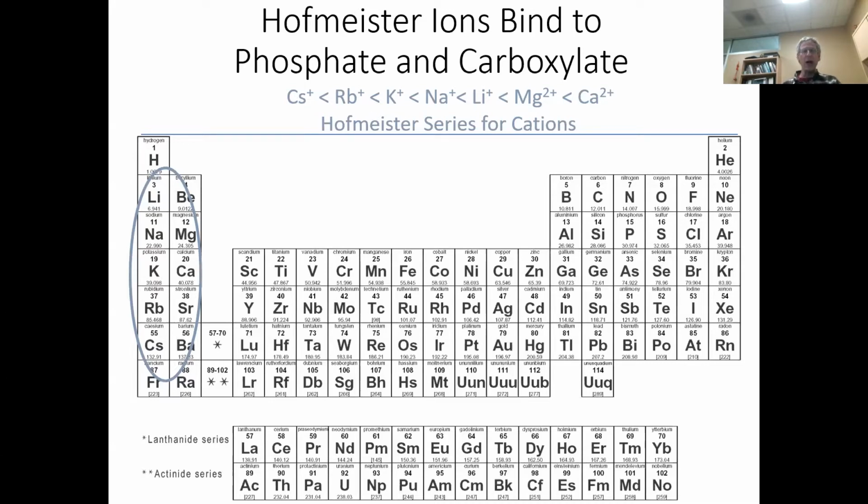The two ions that we'll be concerned about most in this particular presentation are magnesium ion on the one hand and calcium on the other. They sit right next to each other in this series. They bind the tightest of all of these Hofmeister series ions to the particular lipid of interest. And that binding constant only varies by a factor of 2. And yet the chemistry that I'm going to show you says that there's a great difference in their behavior. That was a real mystery to us and something that I want to share with you here tonight.